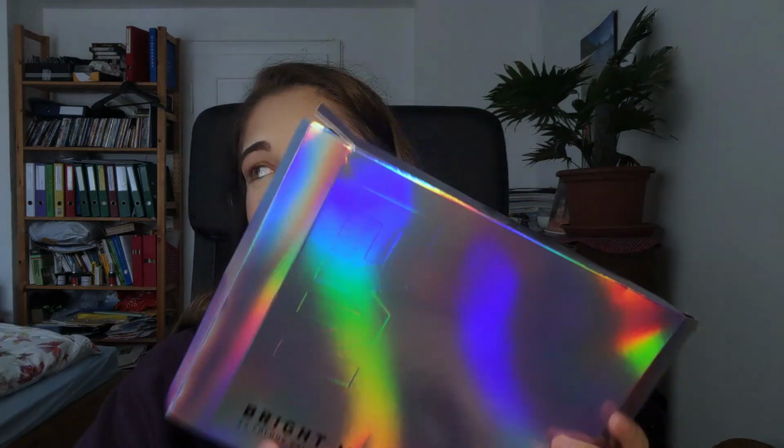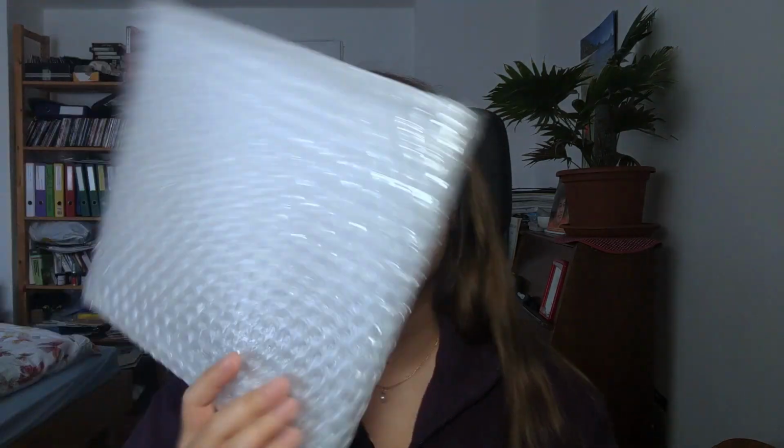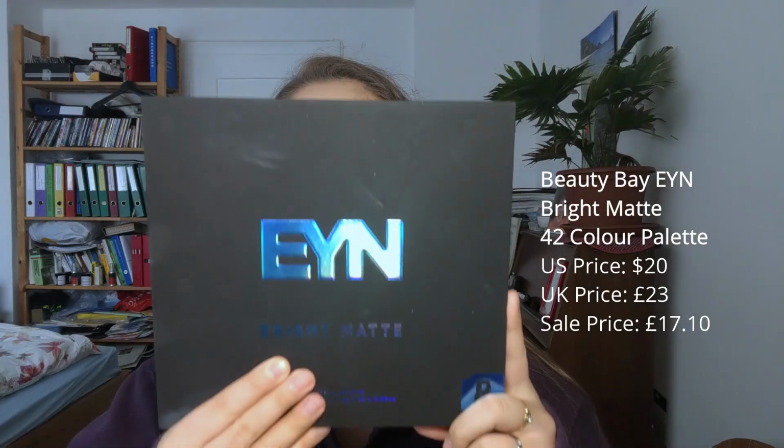Okay, now for the final thing I got, which is also the most exciting thing. It comes in this ginormous freaking box. Then she comes in this bubble wrap. And when you unpack all of that, oh, she's the bright matte palette. I don't really know how to say this.